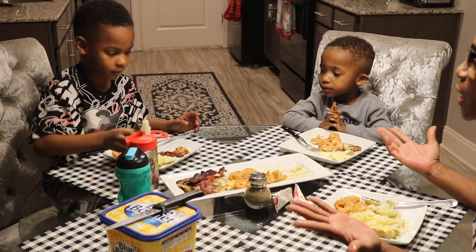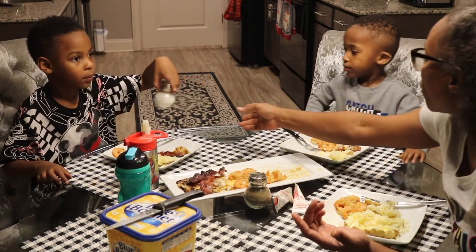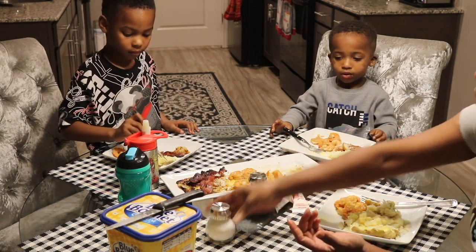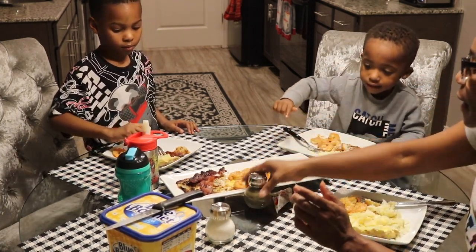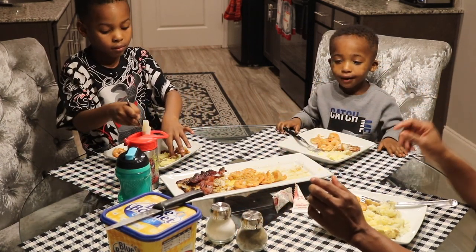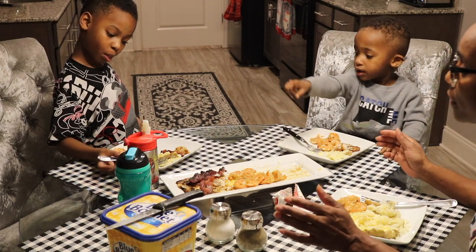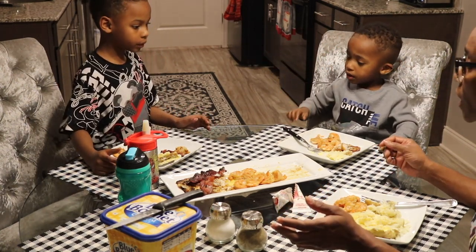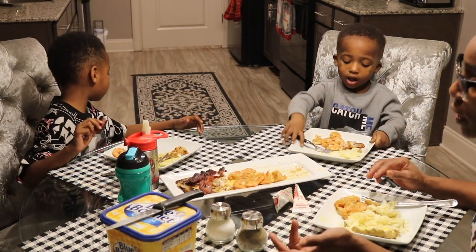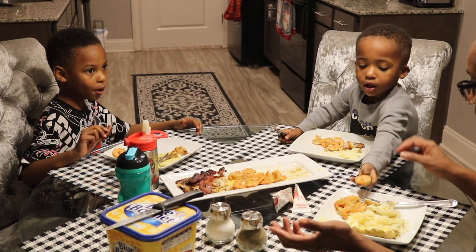But the type of foods he eats, he likes macaroni and cheese. I'll do it. Macaroni and cheese, that's all you need. Macaroni and cheese, he likes carrots. Yeah, but sometimes I don't want to eat them. He does not like bananas. He used to like bananas, but now he does not like bananas. Sometimes he likes pineapples, sometimes he don't. He likes greens, cabbage, chicken, of course.